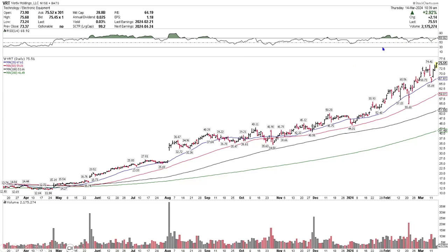Vertiv Holdings is really probably the key pure play on the data center build out. So 80% of their revenues come from data center revenue, and that's according to Bank of America. So this is really a pure play in the industrial sector, in the electronic equipment industry, on the AI data center build out. 4 rising moving averages. It's been in a very nice uptrend.